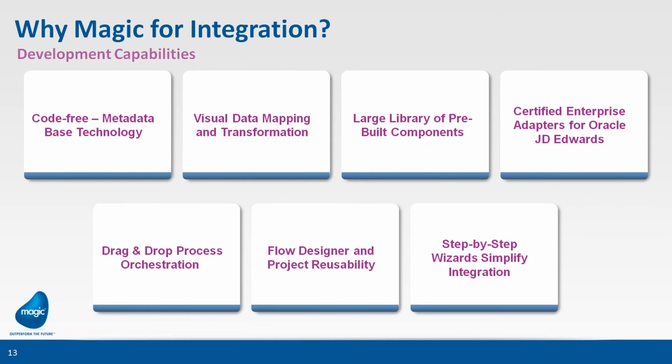So why did we choose Magic for integrations as our middleware solution? The development capabilities of Magic software is where it really makes it stand out. There isn't any more reading or writing of code for integration. It's an easy GUI to pretty much drag and drop your source to your destinations for the mappings that you need. It can handle various sources from flat files to XML files to integrations with the API calls from third-party systems.